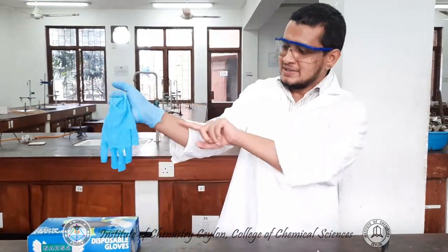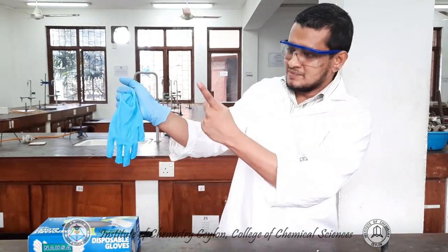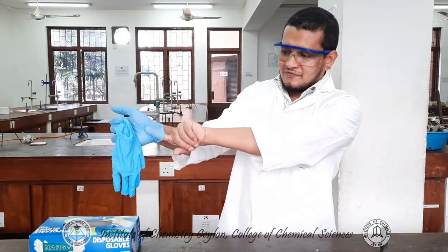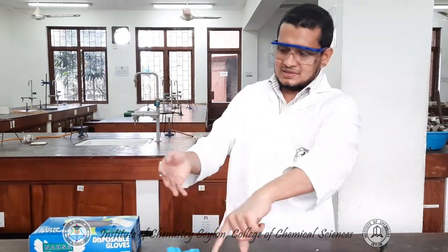And now my left hand is free. Now the left hand, I can insert from inside of the glove, so I'm not touching the outside of the glove. Insert your free finger inside the glove and remove the second glove. So without touching the outer surface of the glove, I have removed both gloves.